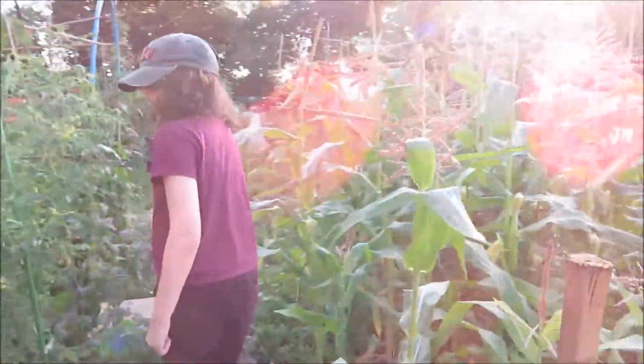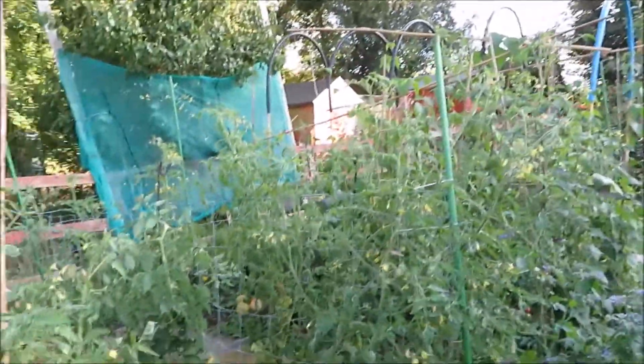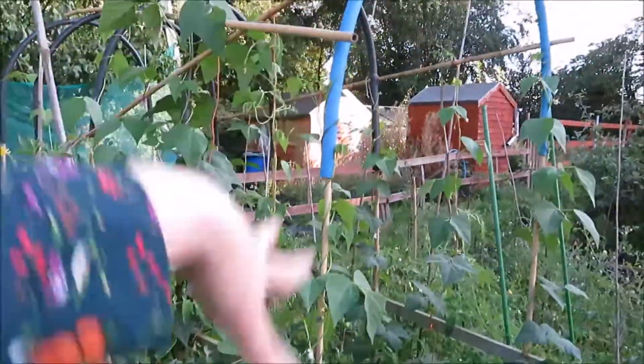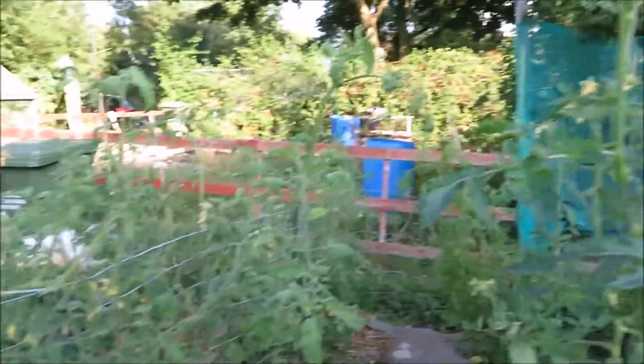Rue, should we do tomatoes or corn first? Tomatoes. The jungle. So we have 8 rows of tomatoes along here, with our rather artistic bean arch yet again in the middle. Tomatoes.